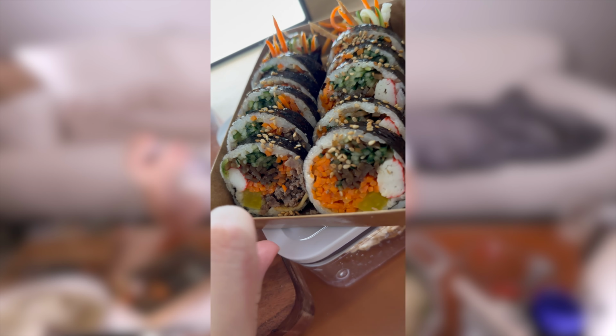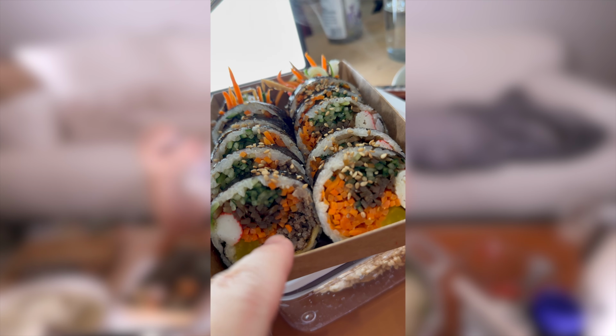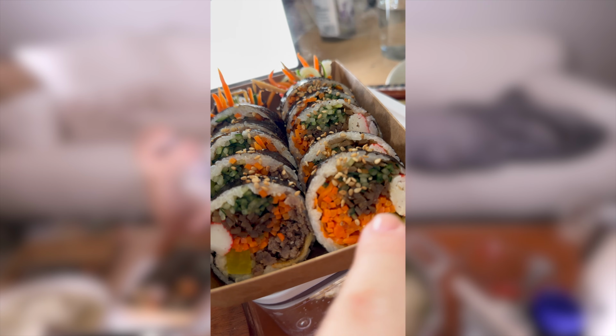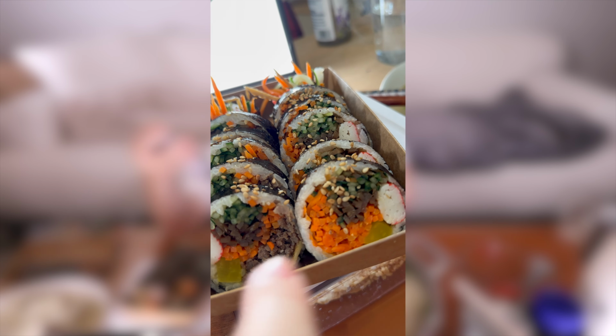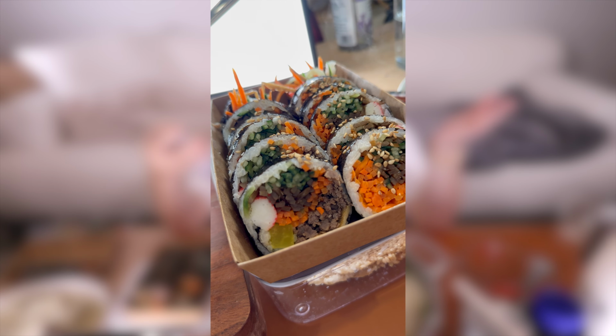Okay, I have bulgogi and veggie kimbap. They look very identical. If this is the beef, this is burdock, and then there is no beef here. So that's the main difference. But yeah, should be great. Bon appetit, guys. I'm gonna make a bowl for myself as well.